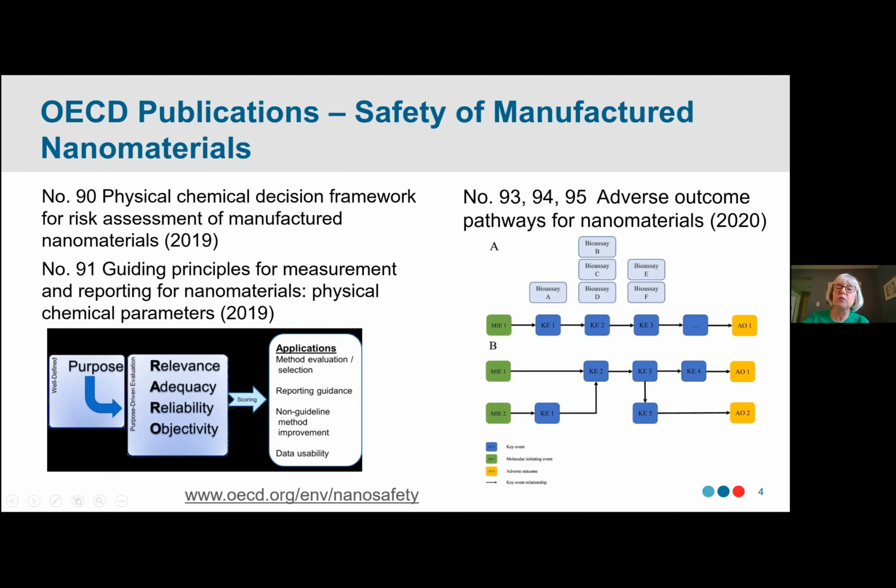The other ones that I wanted to highlight are shown on the right of the slide. So there are a series of a number of publications, most of which came out in 2020, on adverse outcome pathways. And Sabina Halapanavar, who's going to be one of our panelists in a few minutes, was heavily involved as a project lead on these projects. And so the overall goal here then was to link the molecular initiating events to biological outcome pathways and to build relationships between these two.